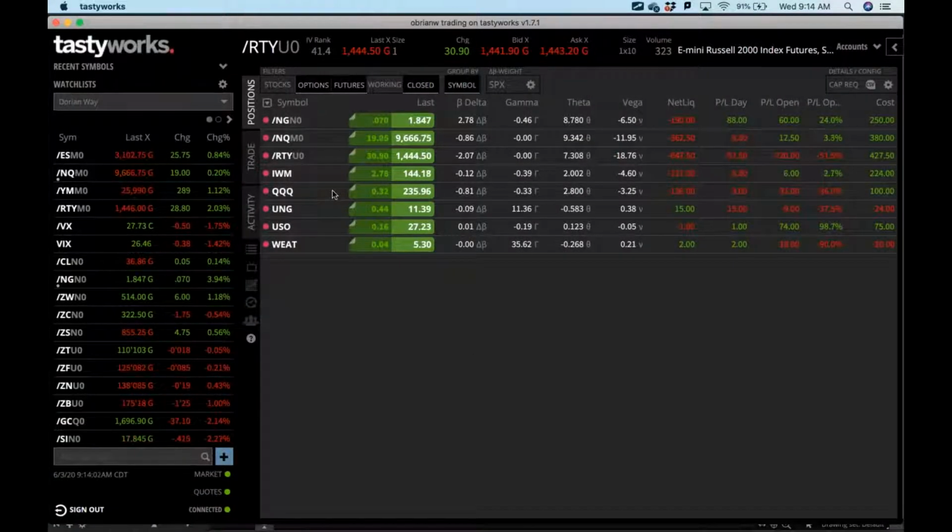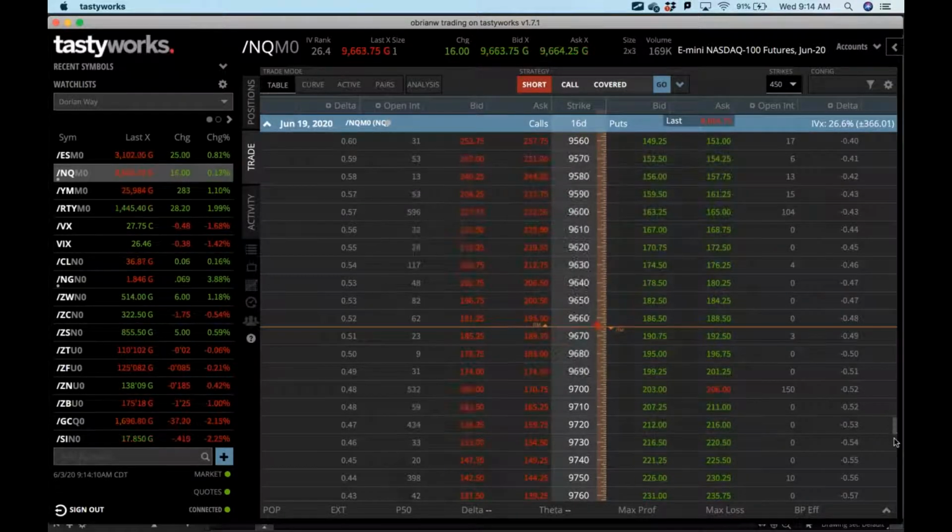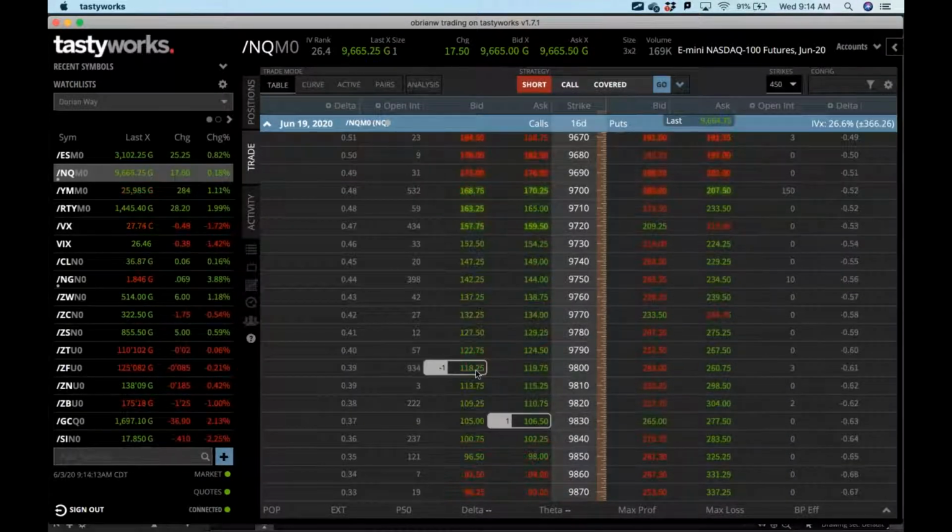For example, if we go over here in this account and look at this NQ first, and go to the trade tab, there are 16 days to go, and this position is at the 39 delta now. We're about to run into this 15-day rule, which means if you're 3% or closer to at the money, then you roll this out. So we have 9,800 minus 96.64, just doing the percentage, divided by 96.64, and this is about 1.4% away. So it's about time to roll this out.